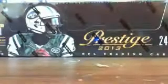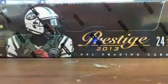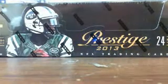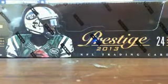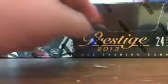We got 24 packs, excuse me, with 8 cards per pack. Let me do a timestamp for those who can't catch it live. It is 12/25, July 8. Let's focus. July 8. Okay. Let's crack it open.